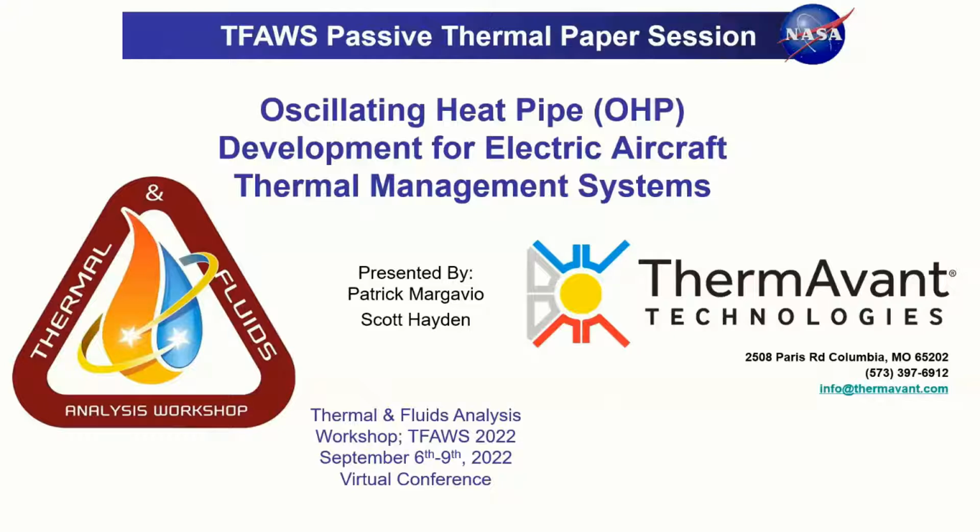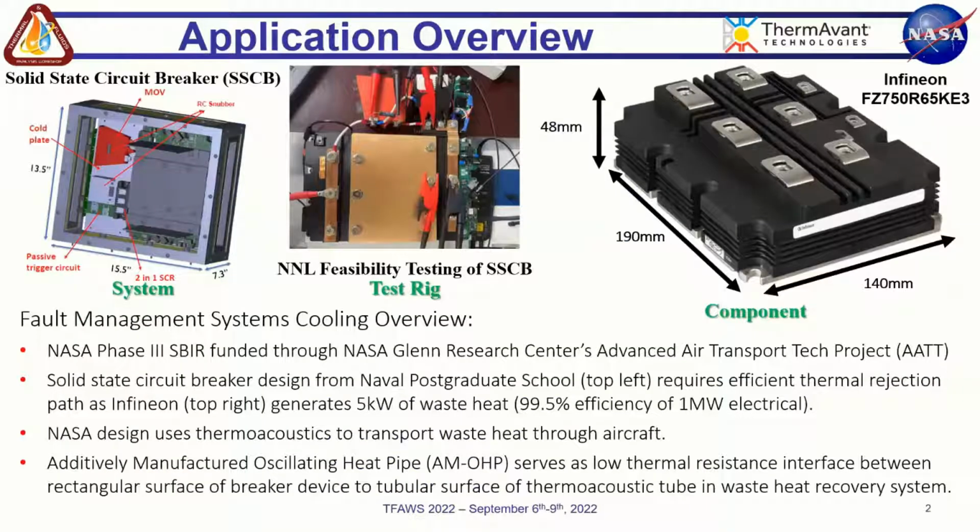Yeah, so this is a presentation on some SBIR work that we have been working with NASA on over the last approximately 9 months or so. We had a phase 1 SBIR and then a follow-on phase 3 that most of the reporting for this comes from, through NASA Glenn with Roger Dyson's team.